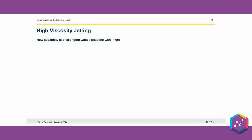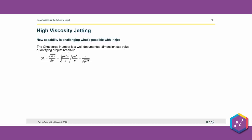So we have high viscosity jetting. This is really pushing what we believed was possible with inkjet and really challenging the existing mantras in inkjet printing. Normally when we refer to printing, we look at the Ohnesorge number. This is defined as the square root of the Weber number divided by the Reynolds number. If you expand out the components for each of those two and then simplify down, what you can see is you've got the viscosity on the top, divided by the density, surface tension, and characteristic length under a square root. This characteristic length we usually refer to as the nozzle diameter for inkjet printing.